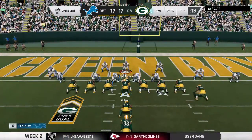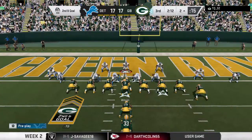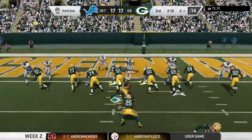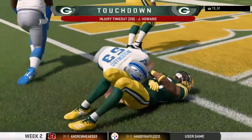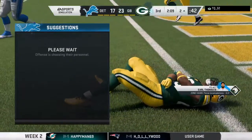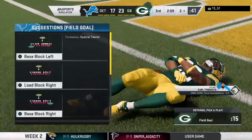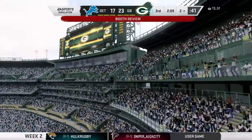They're guessing about where you're going to go. I might come right back at them with the same play, the same set, and see if they can stop them. Trying to punch it in with Howard. And he'll take this one in for a Packer touchdown. Jordan Howard, his first touchdown of the new season, as his guys are able to regain the lead.